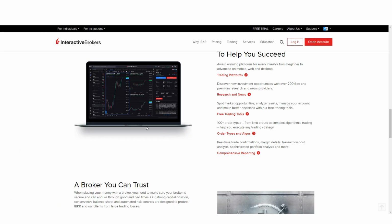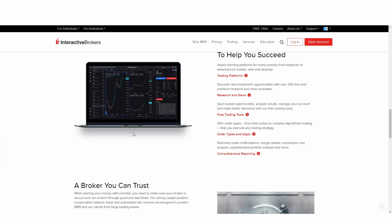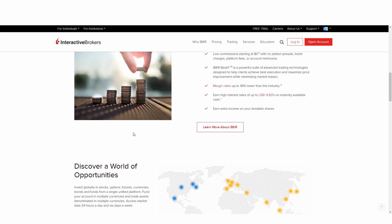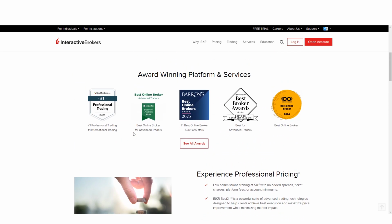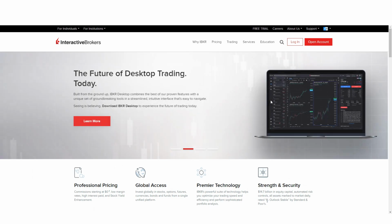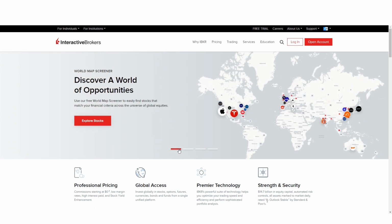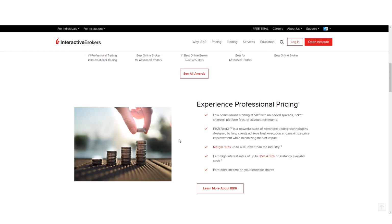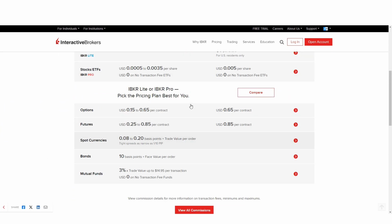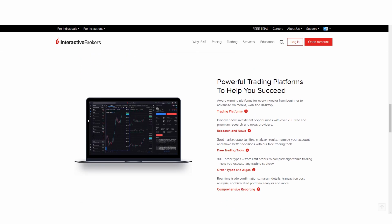In summary, Interactive Brokers and Trade Republic cater to different types of investors. Interactive Brokers is well suited for experienced investors who require access to a broad range of financial instruments and markets, as well as advanced trading tools and comprehensive research resources. Its low commissions and interest on uninvested cash balances add to its appeal. However, the platform's complexity and lengthy account opening process can be challenging for beginners.